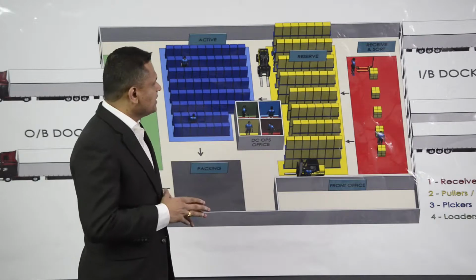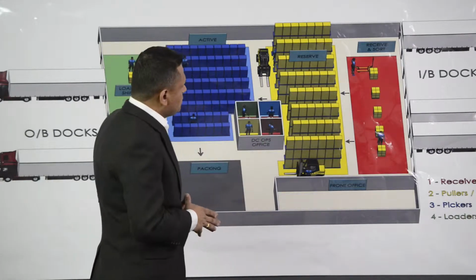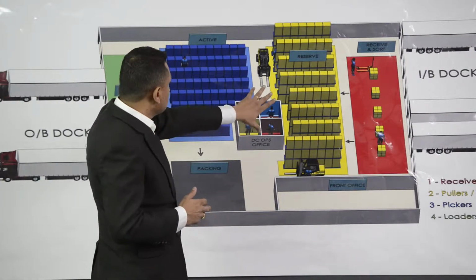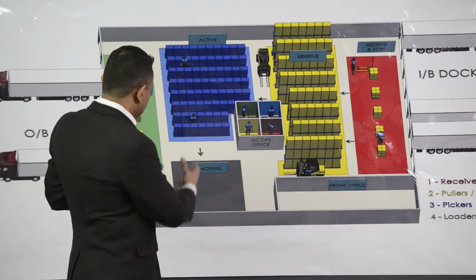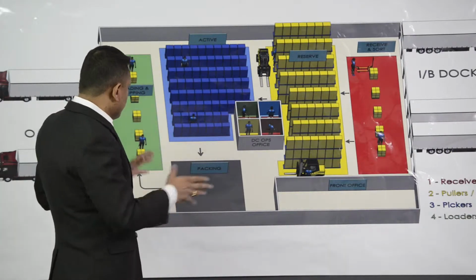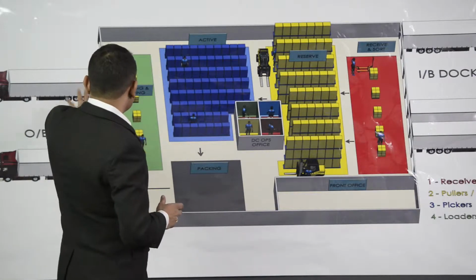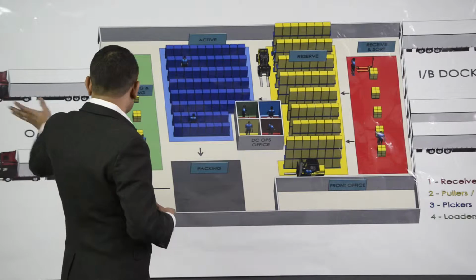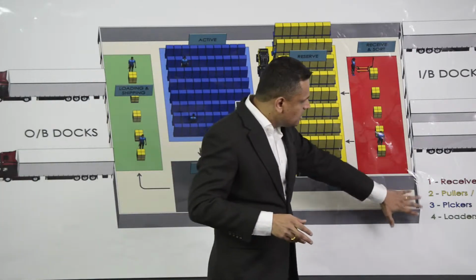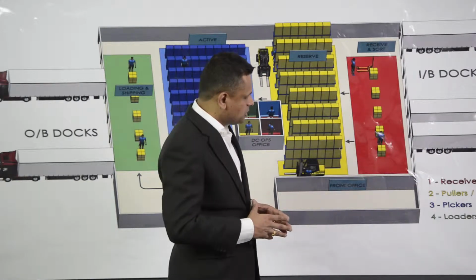So that's the inbound trucks bringing in the product. The receive and sort associate receives the product, the put away associate moves the product to reserve, the pulling associate moves the product to active, and within active, pickers pick product into boxes. The boxes come to the packing area where they're wrapped and sealed, then get sent to the loading area. The loading associates load the product into the truck, and then the truck is on its way to the customer. So there are types of users doing this: receive and sort, pullers, put away users, pickers, loaders.